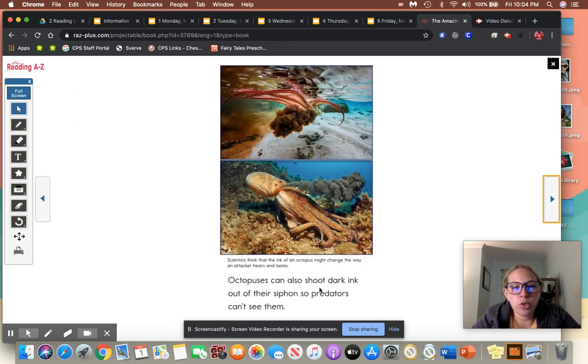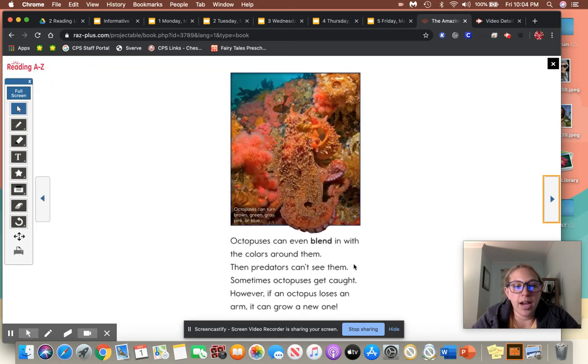Octopuses can also shoot dark ink out of their siphon so predators can't see them. Scientists think that the ink of an octopus might change the way an attacker hears and tastes. Octopuses can even blend in with the colors around them. Then predators can't see them.